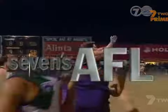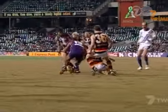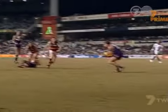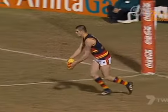We'll have another look now. Just kick it, sees him out of the corner of his eye. And I think you called it right, Robbo. It may have just travelled 10 metres.